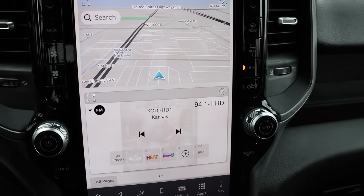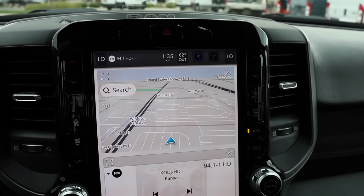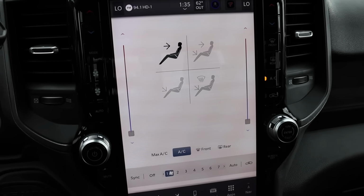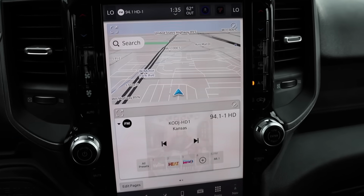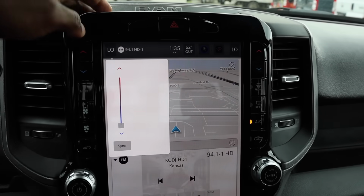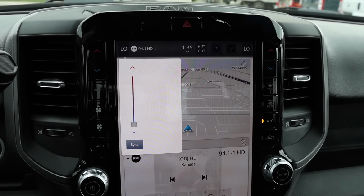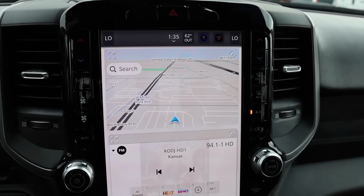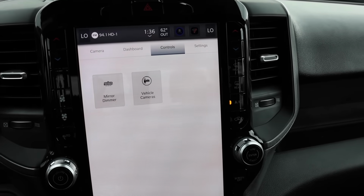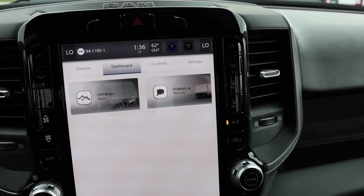Now, you don't have a lot of buttons for the climate on the outside, so you would go here. But if you would like to sync it and you're not on that page, you could come up here, click on the low, and you can sync it that way too. I don't know which one's faster, but that is another option for you if you like. If you go to vehicle, they do give you an auto dimming mirror and towing pages right here.